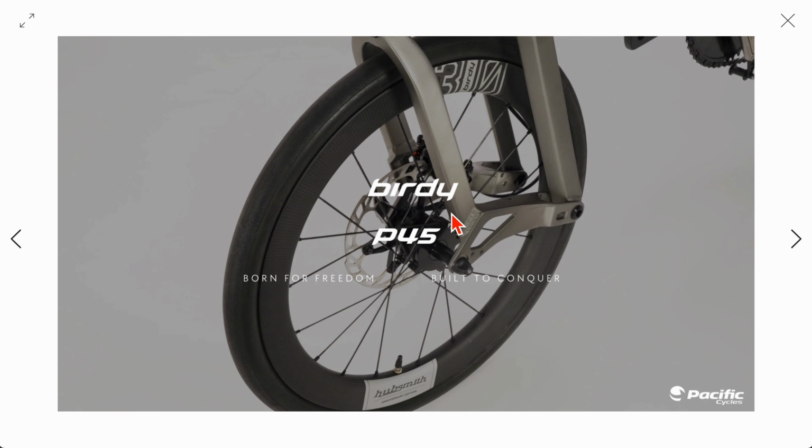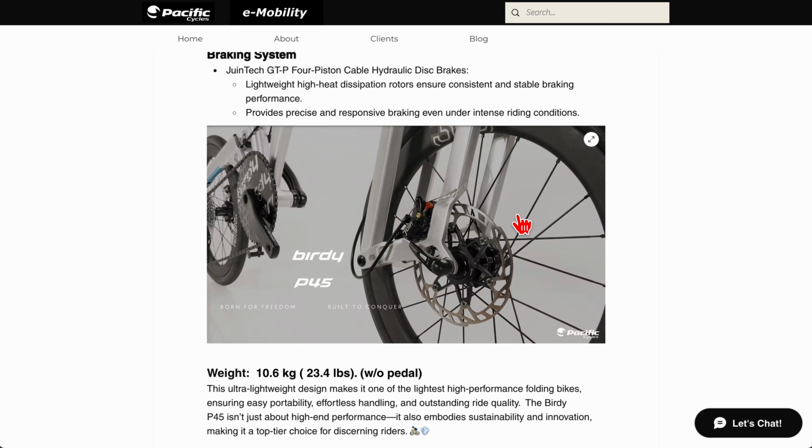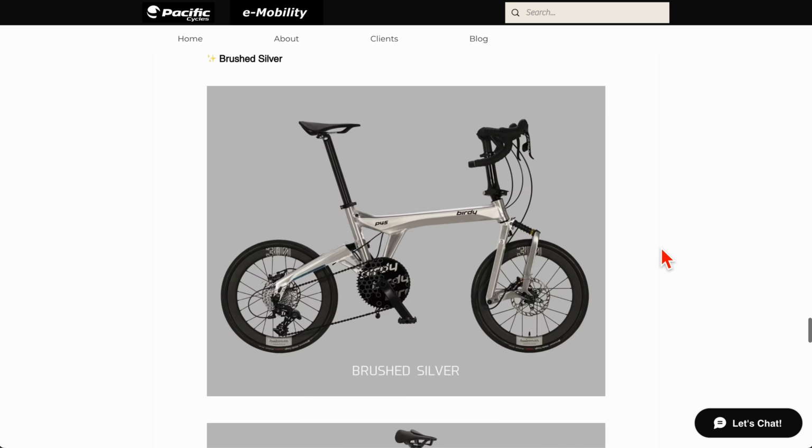So it cannot be quite as rigid as a single piece, and I'm not sure why they would not resort to replacing all of them as a single piece item. I want to see how it folds.